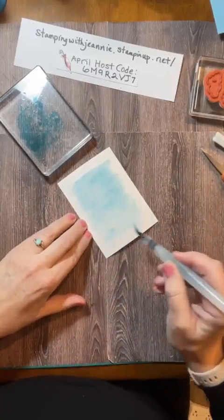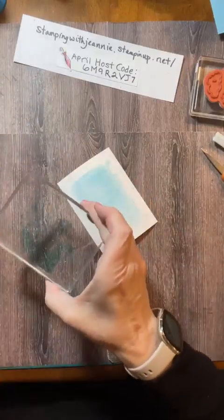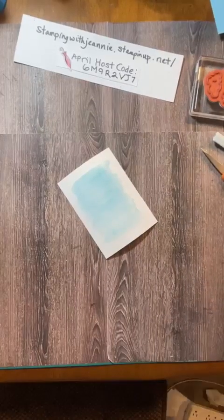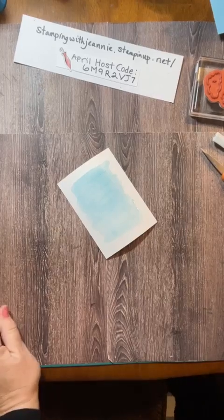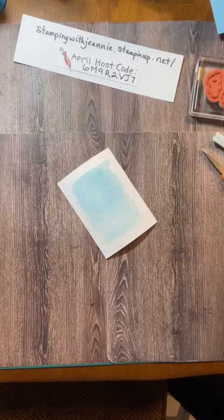But there we go. I'm going to take this, move this off to the side so I don't get this over anything else. Hang on 1 second. So that's the best way I have found to do the painting. Let's move that off. Oh, I wanted to tell you one other thing.